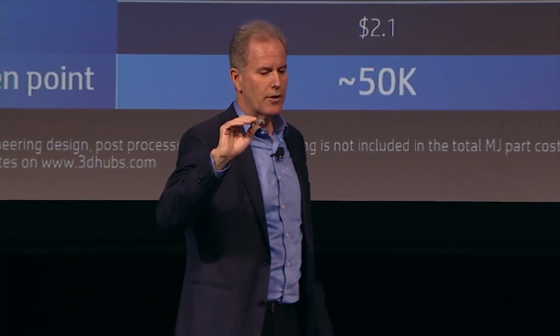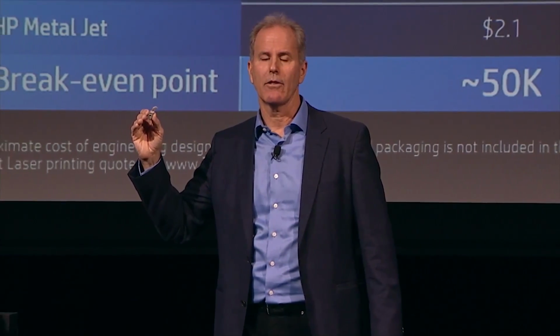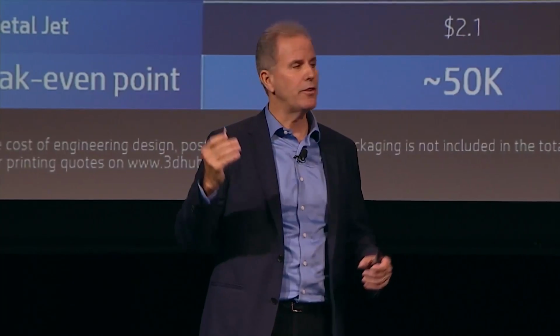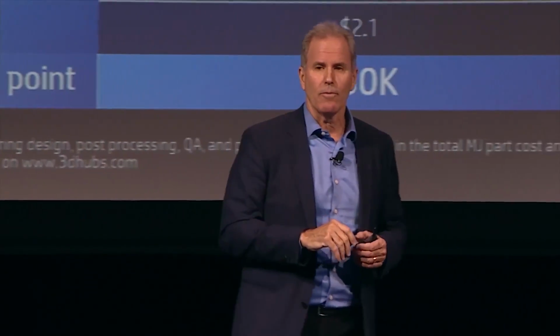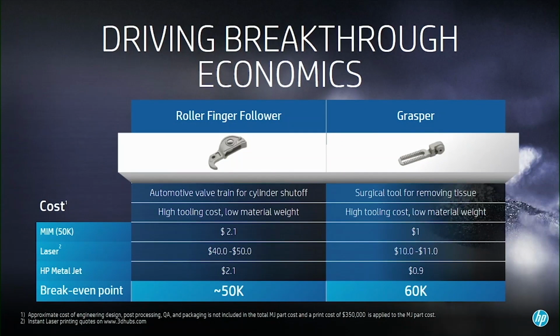And of course, versus laser melting, you can see there's over an order of magnitude lower cost of HP MetalJet versus 3D laser melting. Now, there's also another part up here, the grasper. This is for the medical industry. It is a smaller part, so really not surprising, the break-even is actually more favorable. It's up to 60,000. And once again, relative to laser melting, it's over an order of magnitude lower cost. So, check the economics. Compelling economics.